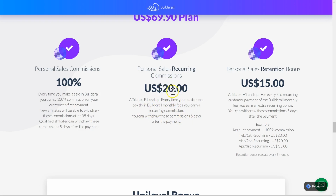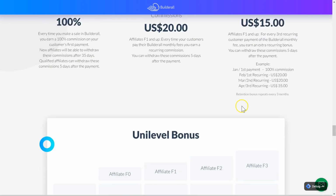So that's like double what you used to get in the old plans, which is why I really wish that they had this beforehand. So coupled with the extra commissions with the retention bonus, you can see why you can earn a lot more with this new compensation plan.